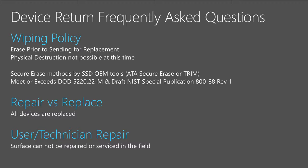Just go to the Device Manager and check that. Any WMI query will give you the brand.